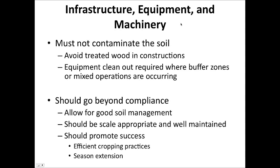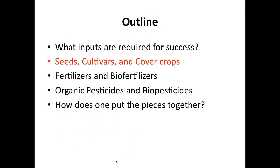But ultimately, the investments in infrastructure, equipment, and machinery should go beyond compliance. They should allow for good soil management, they should be scale appropriate and well maintained, and they should promote your success by allowing you to be more efficient in your cropping practices and perhaps extending the season. Work done in the Vegetable Production Laboratory headed by Matt Kleinhens here at the OARDC provides lots of resources for vegetable growers in particular who are interested in improving their overall income by extending the season through the use of high tunnels and related practices.